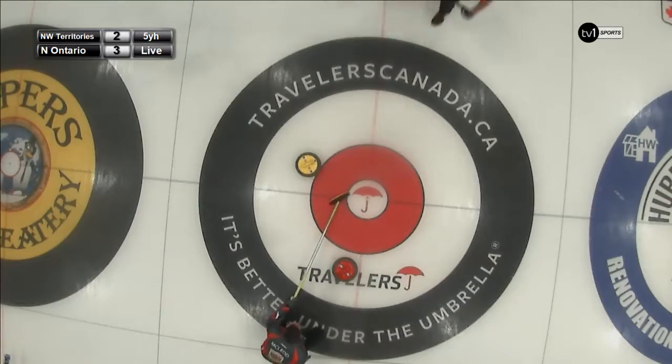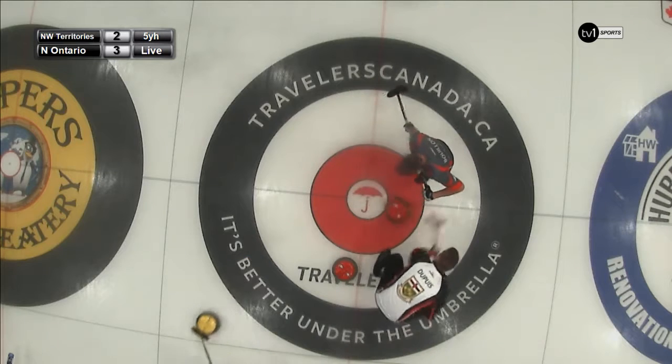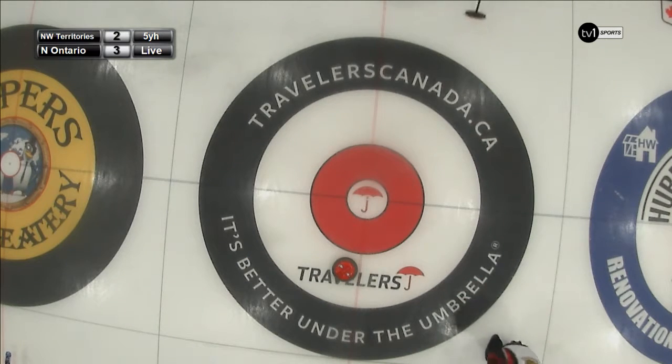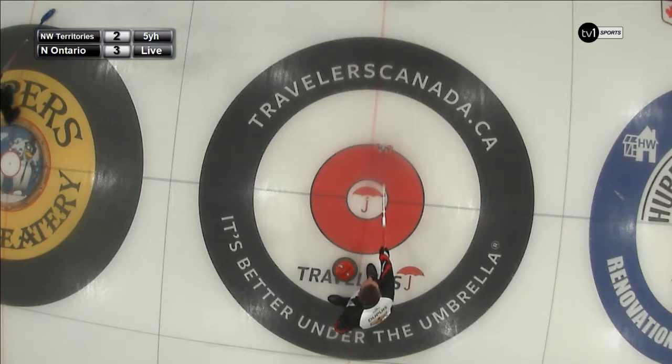So Bouillon's being asked to take out that shot rock, and he does. However, he rolls out. The staying around is such an important part of the game, and like we said, things are lively. It allows the opponent to strategize a little more.